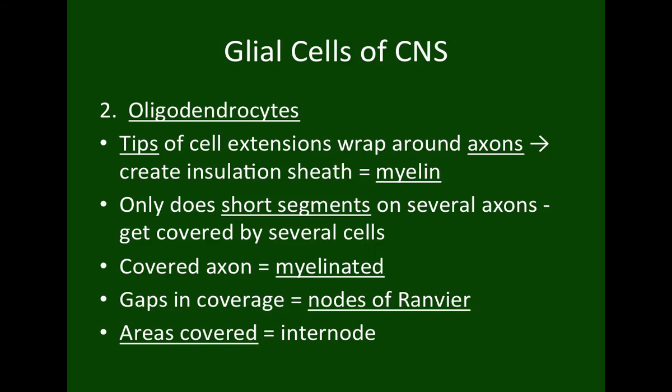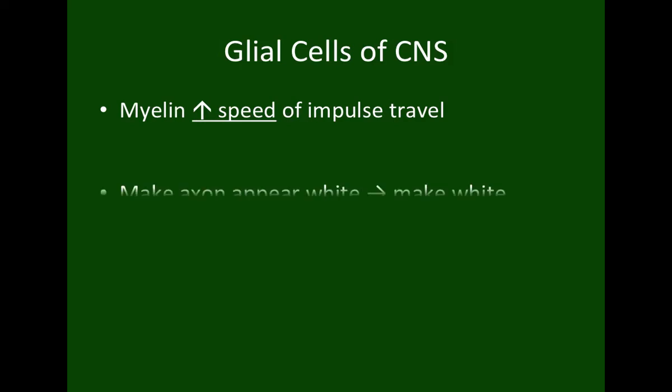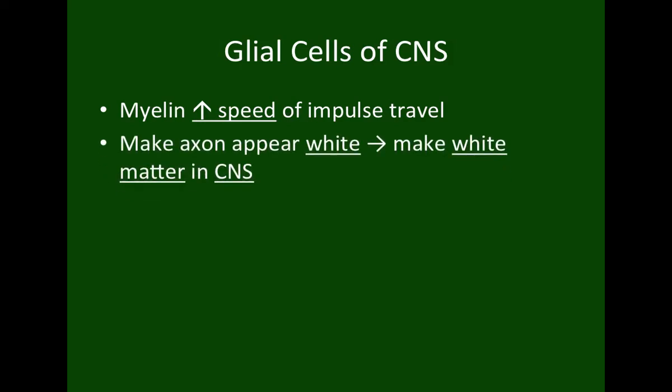Now, why is myelin so important besides this insulation idea that we talked about? Well, not only does myelin insulate, but it also increases how fast an impulse travels. And again, you'll see why when we talk about impulses. In addition, it makes the axon appear white.